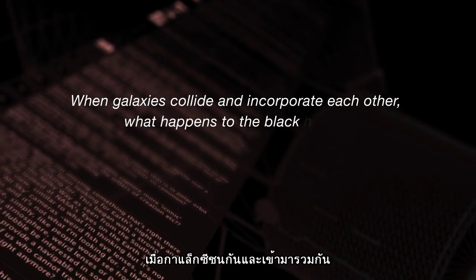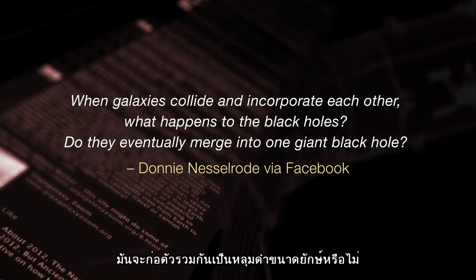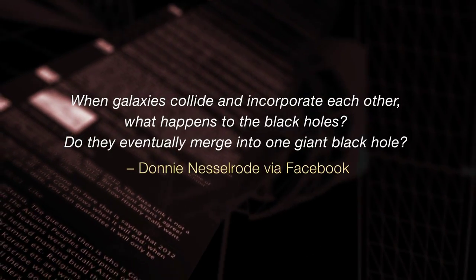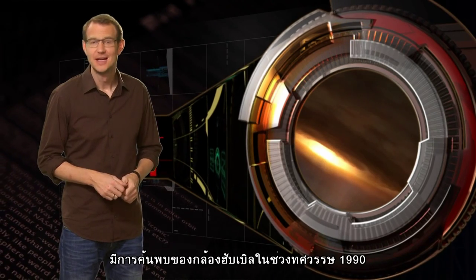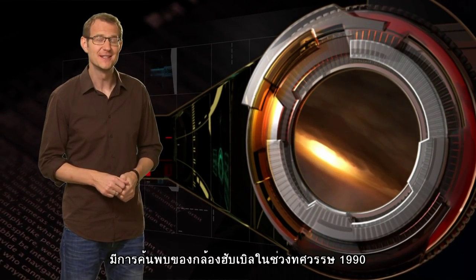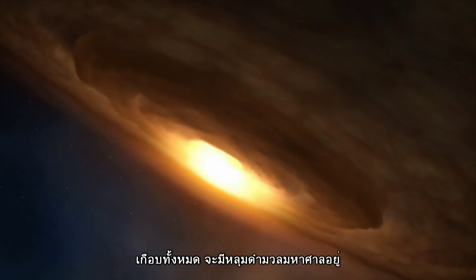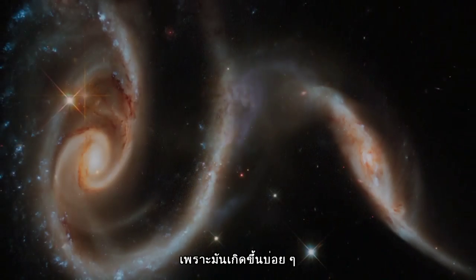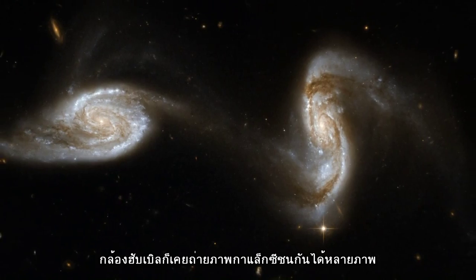When galaxies collide and incorporate each other, what happens to the black holes? Do they eventually merge into one giant black hole? Yep, that's pretty much what happens. As Hubble helped us discover in the 1990s, we think that almost all giant galaxies contain a central supermassive black hole. In addition, galaxy collisions are very common. They happen all the time. And again, Hubble has shown us lots of great images of these collisions.